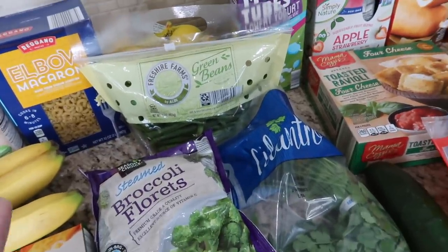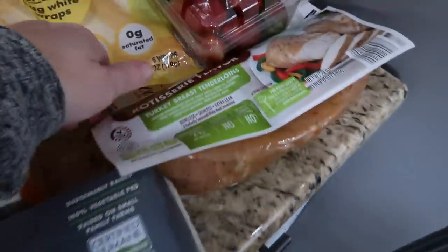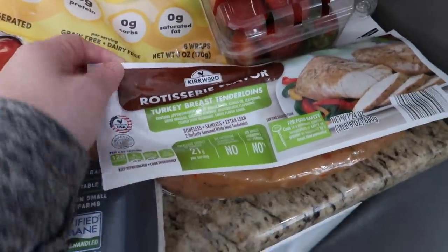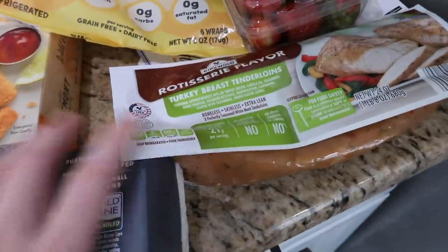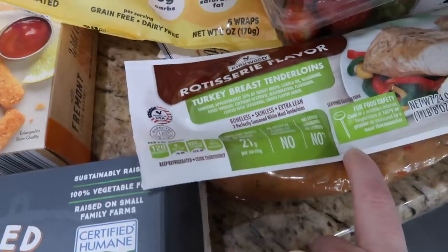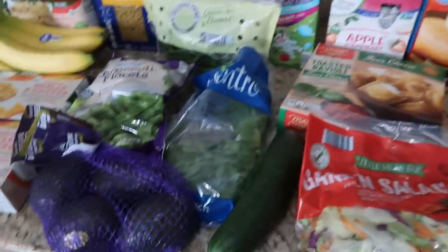I don't think I got any potatoes, but I'm gonna make this week. It is a rotisserie flavor turkey breast tenderloin. So I'm gonna make this with some green beans and then red skin potatoes. So that'll be one of our meals this week, but I've never tried this, but we love turkey breast in general. And so I like that it was already flavored. So hopefully that's pretty good.